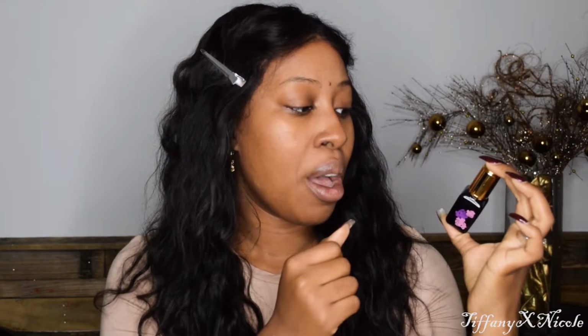Alright, so now that that's in, sometimes I apply a vitamin E or a vitamin C oil. Today I'm going to be applying a vitamin C oil. I use the Tarte, I can't say this name, Maracuja oil. And vitamin C oil just helps your skin. Basically, when your skin needs to repair, it helps with that also.